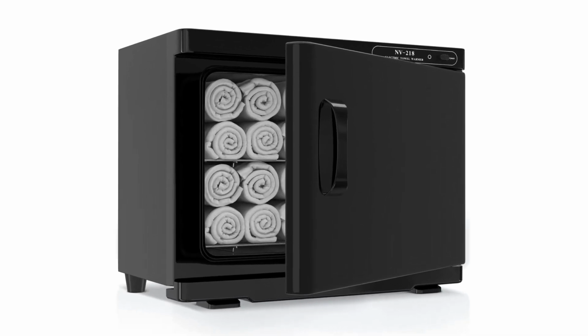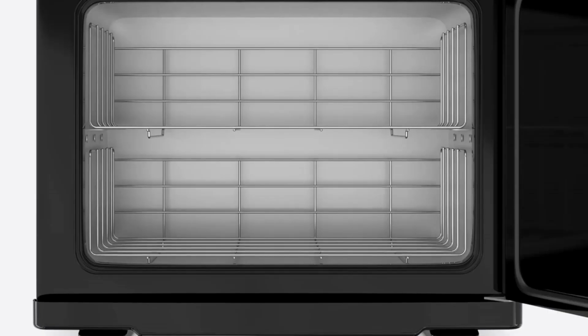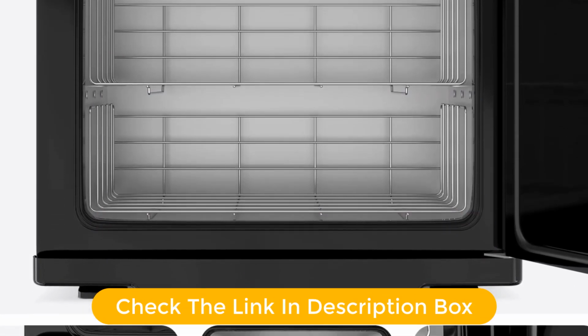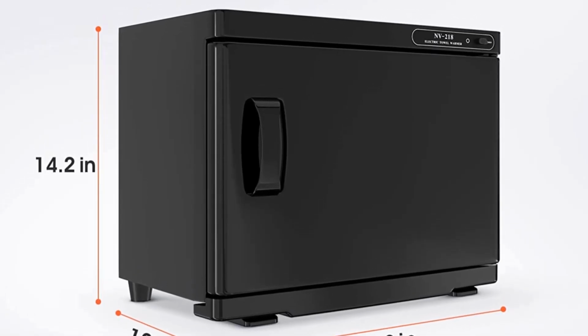The stainless steel construction ensures durability and easy cleaning. With its sleek and modern design, this towel warmer will fit nicely into any professional spa setting. Get the StateRiver Spa Hot Towel Warmer today and keep your towels warm and ready for use.